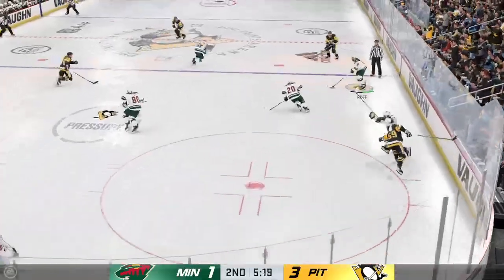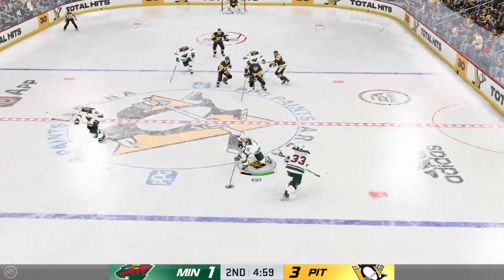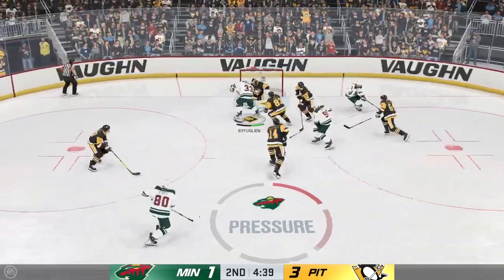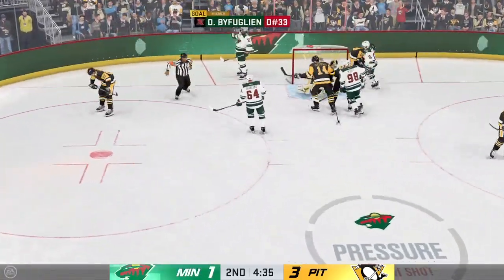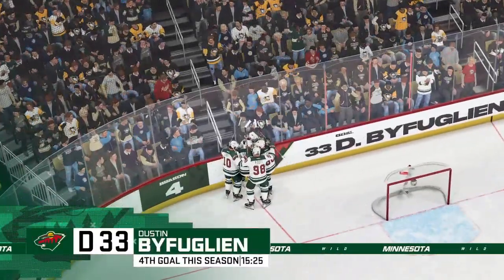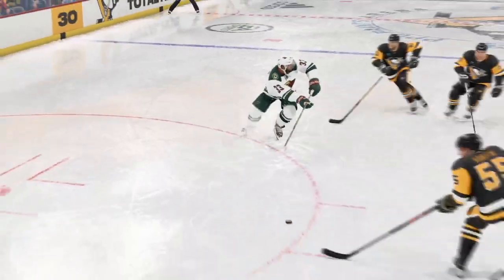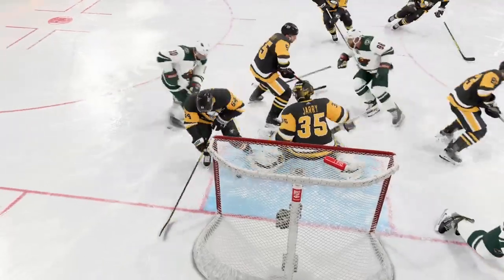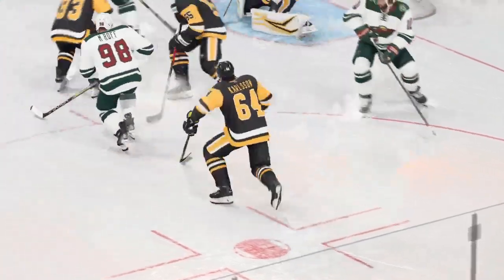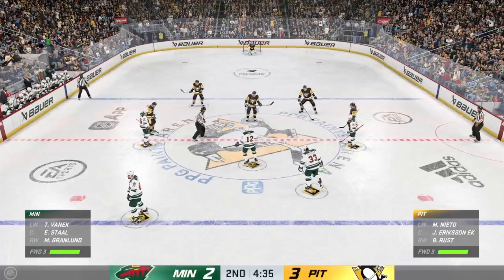The Wild have the puck in their own zone. Moves it to Champion, passes the puck over to Carlson, works it across to Michael, looking to make something happen along the boards. And he puts it into his own net. James, how surprised do you think the goaltender is? He just spins around and tries to clear the puck, and he fires it past the tender. Minnesota's got one back here late in period number two.